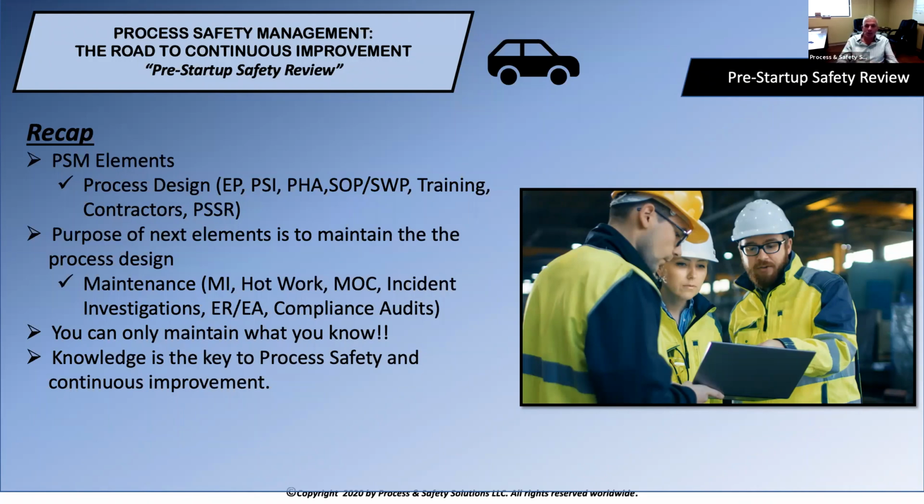The more knowledge that we have of our systems and documentation is obviously knowledge, but also the more knowledge we have of process safety in general through our management systems, et cetera, the better we will be at process safety.